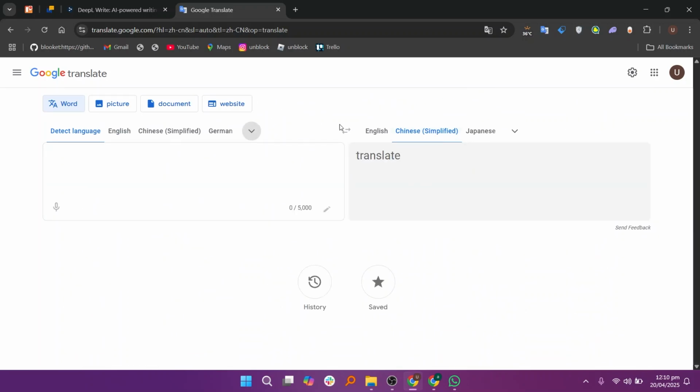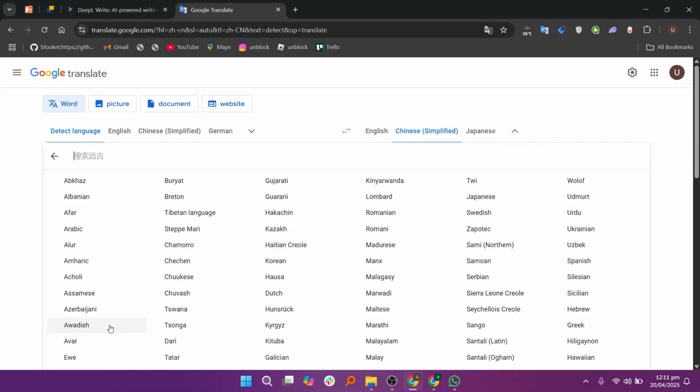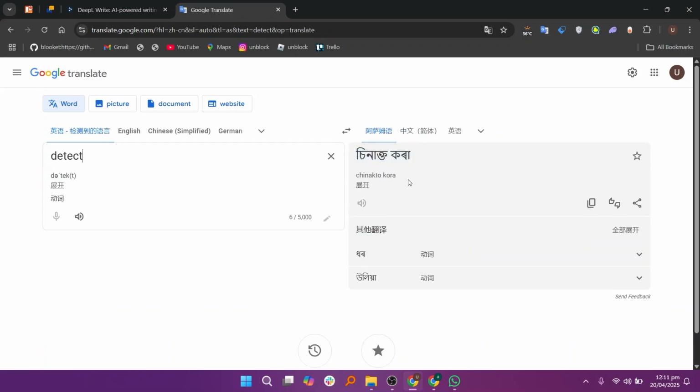While it might not always be perfect with grammar or longer sentences, overall, DeepL is better for accuracy and natural translations, while Google Translate is better for speed and language variety.